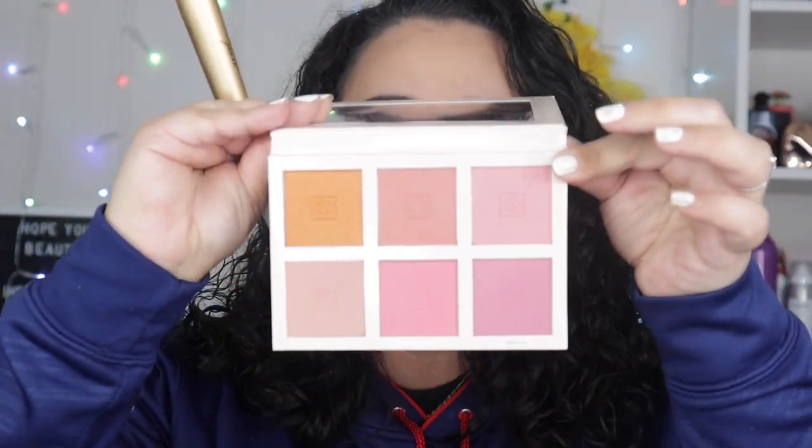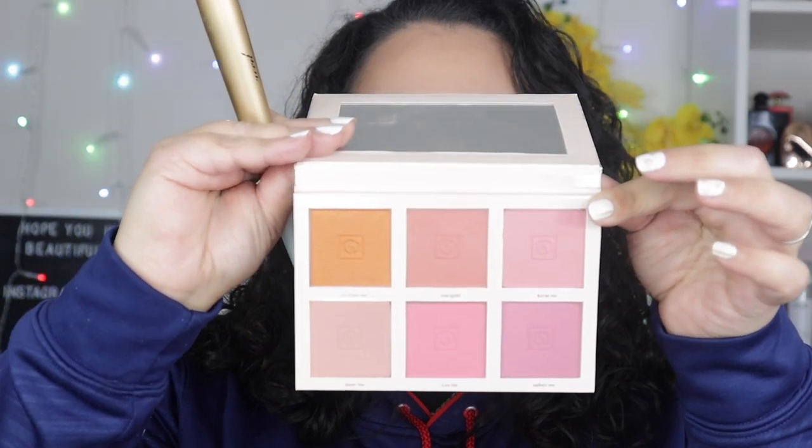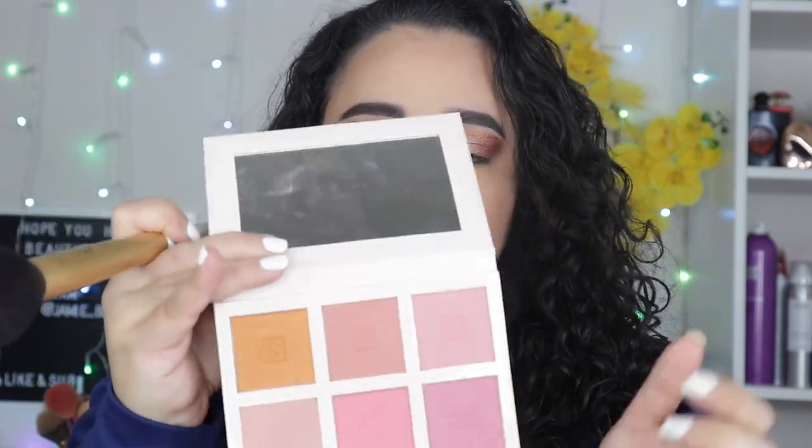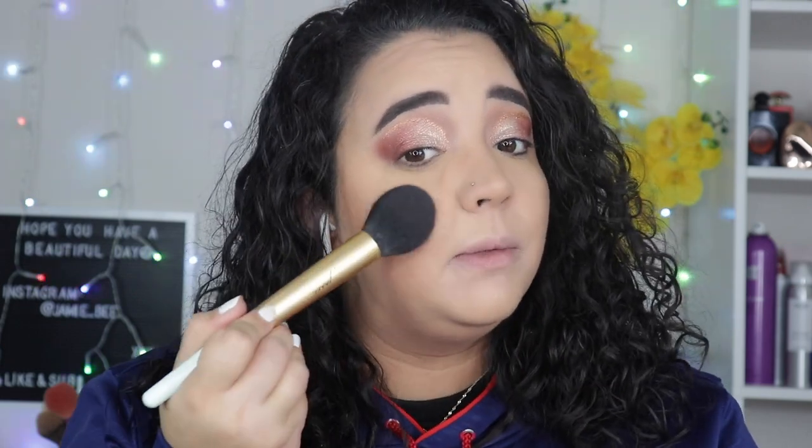All right, so I'm going into my Bokeh palette from Jouer, and I'm gonna go in, I think I'm gonna go in with this color right here. I don't know what it's called. It's just pretty. These are very pigmented, so I gotta be careful.